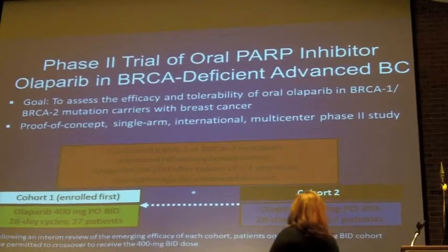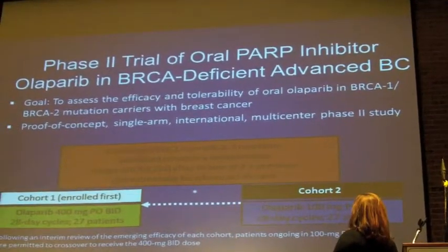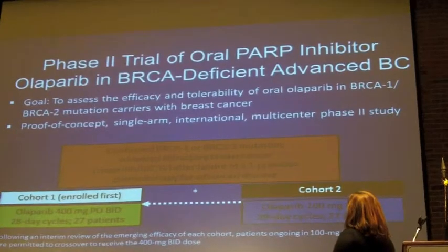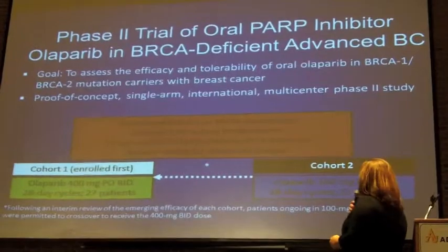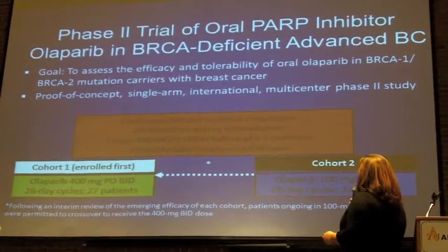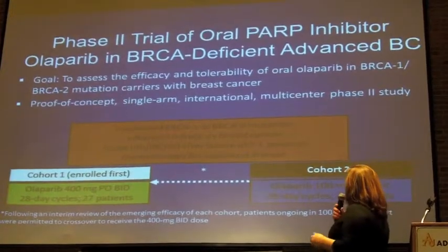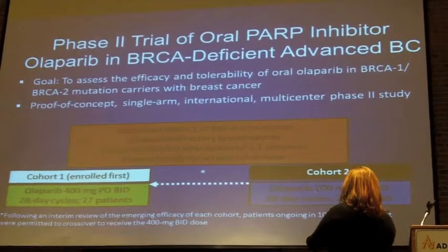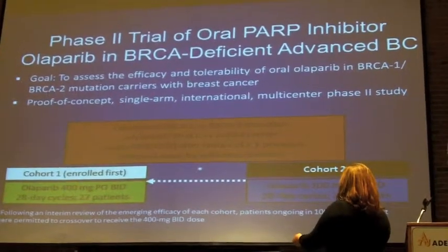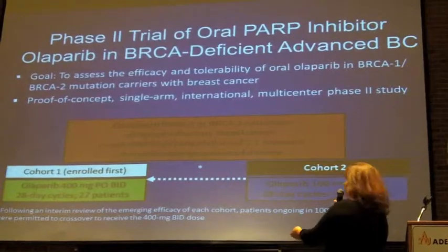So there's a phase 2 trial of an oral PARP inhibitor. It's called Adelphi, and it's in BRCA deficient breast cancer patients. Basically, we're looking at the efficacy and the tolerability of these oral drugs. It's a proof of concept trial, single-arm, international. What that means is that they're enrolling everyone, and everyone gets the medication. They're doing 2 different doses, 100 and 400. We're going to concentrate on this one because I'll give you a heads up, that's the one that worked.